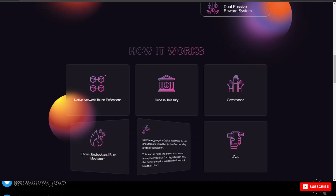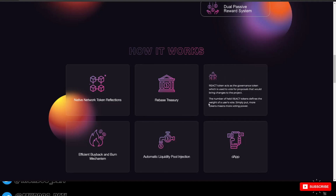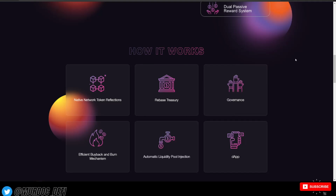That's pretty cool. Automatic liquidity pool injection. So Rebase Aggregator Capital maximizes the use of automatic liquidity injection from each buy and sell transaction. Much like any rebasing token or auto staking protocol, a part of that percentage from the buy sell tax or transaction tax is sent to the actual LP. This feature helps the project as a cushion from price volatility. The bigger the liquidity pool, the better the price moves and will lead to a healthier and probably a more sustainable chart, right? That's what we like to see, these less volatile assets, right?